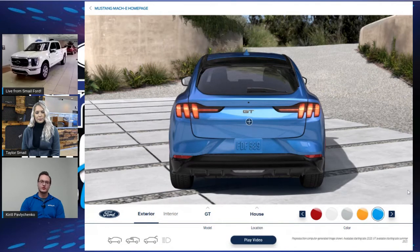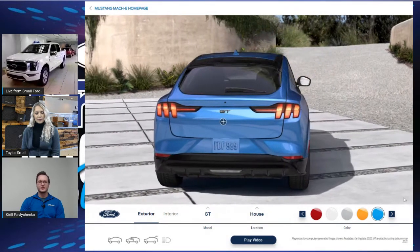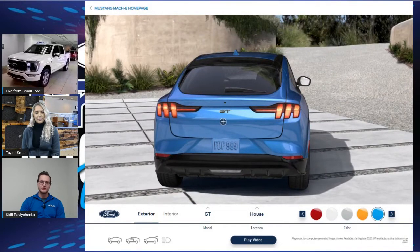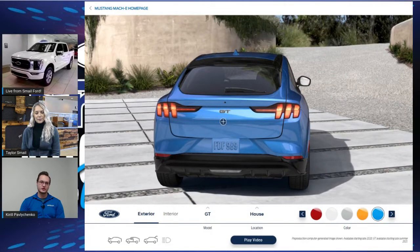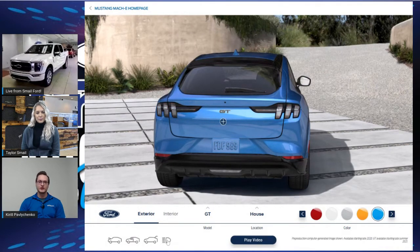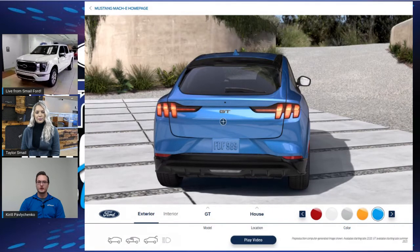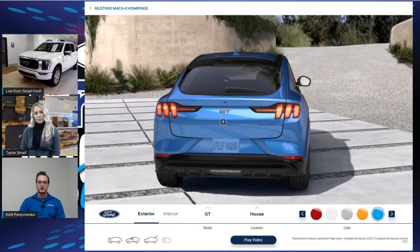For example, we have our 360 visualizer here. Looking at the back, it's got the Mustang tail lights. We're looking at a GT trim level here, so we'll have the sequential tail lights, the sleek body lines of the Mustang to where it looks like a muscular, athletic, fun, sporty car. But at the end of the day, it's fully electric, a couple different trim levels, a couple different battery options as far as range goes and power goes, and then be able to get it in rear wheel or all-wheel drive, which is pretty cool.